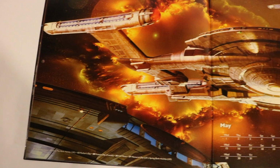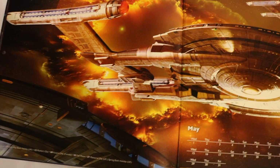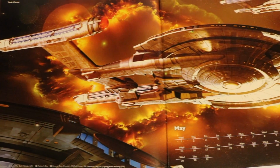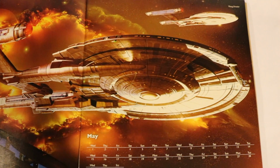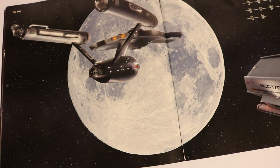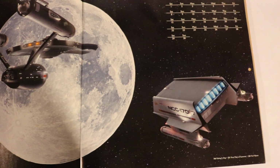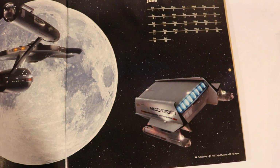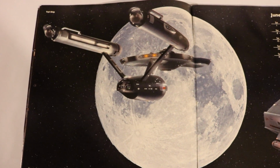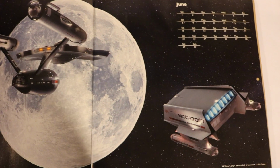Here's another photo of, this looks like 3 NX type starships. This one's entitled Task Force by Doug Drexler. So you have the Enterprise and a couple other of its sister ships. June has A Tall Ship by Douglas Graves. Looks like it's the 1701 Enterprise against the moon. That's a nice picture of it against the moon with the shuttlecraft. Looks like he's mirroring the shot from Star Trek V, The Final Frontier, where Kirk, Spock, and McCoy are being brought back to the Enterprise on the shuttlecraft by Uhura. And you see the Enterprise against the moon.